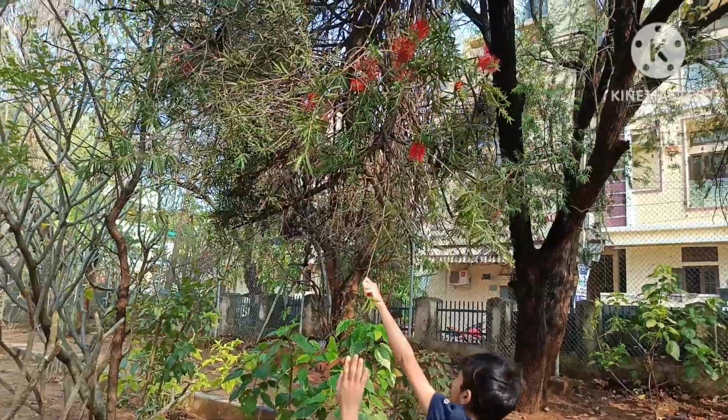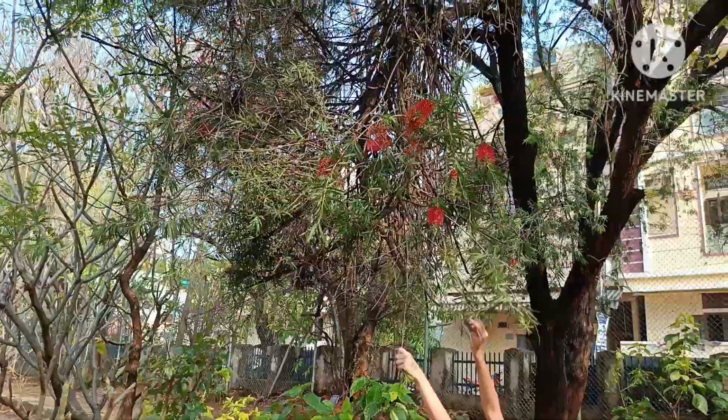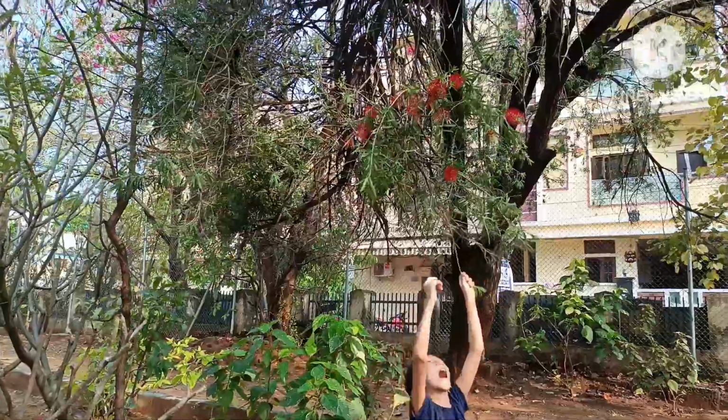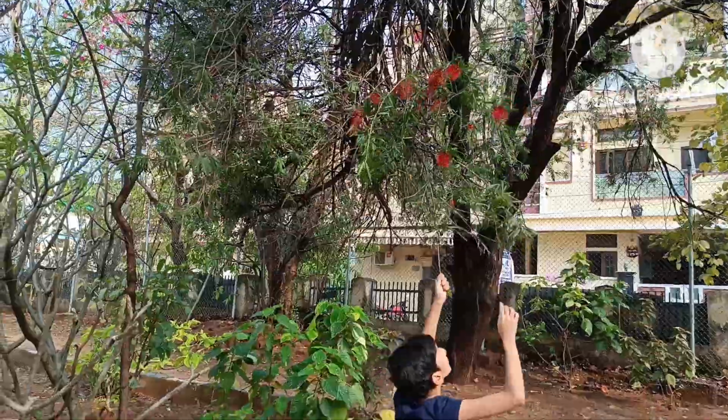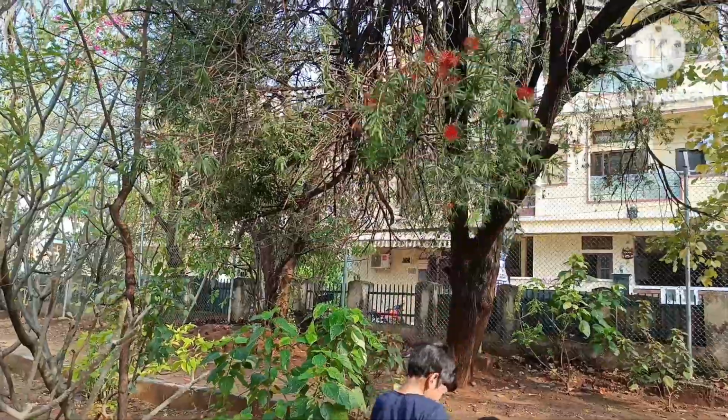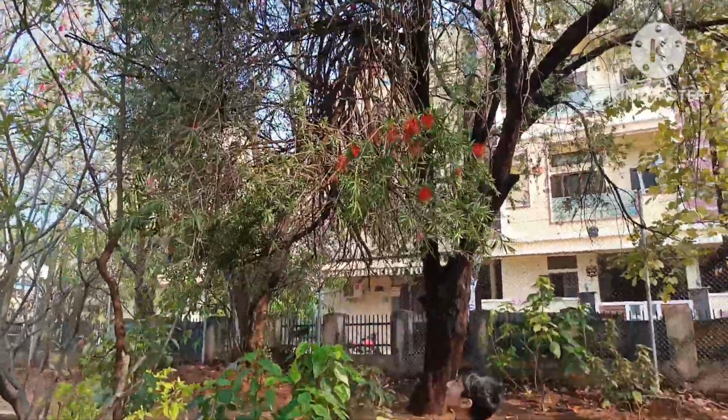Oh. Haha, mommy, you can reach. We can't reach the flowers. We want to. Okay, we can't. Water is there.